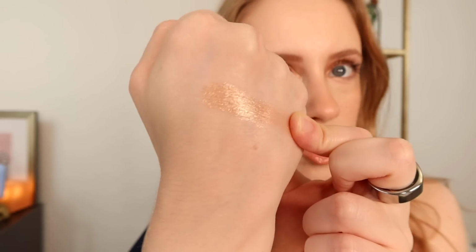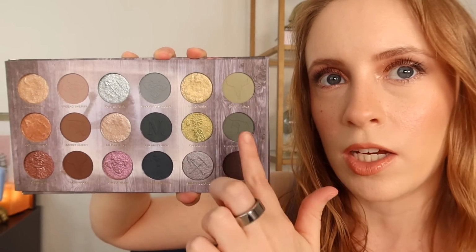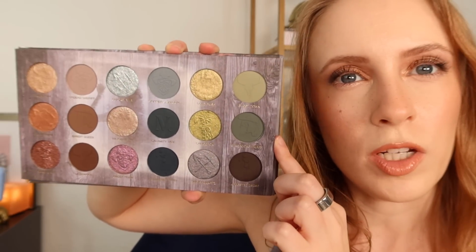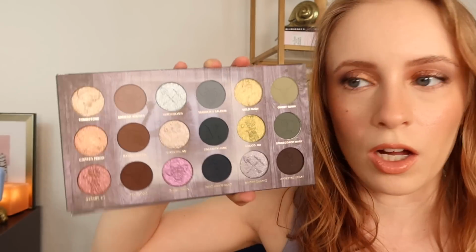That kind of reminds me a little bit of ColourPop Ritz. This one is a little bit more opaque and has a little bit more of a golden tone to it. But yeah, some really interesting shimmers in here. And a lot of these shades are shades that I don't already have, I feel like. Especially these sage greens over here. I don't think I have very many greens in my collection quite like that, if any. So yeah, I do feel like this palette has kind of expanded my color options.